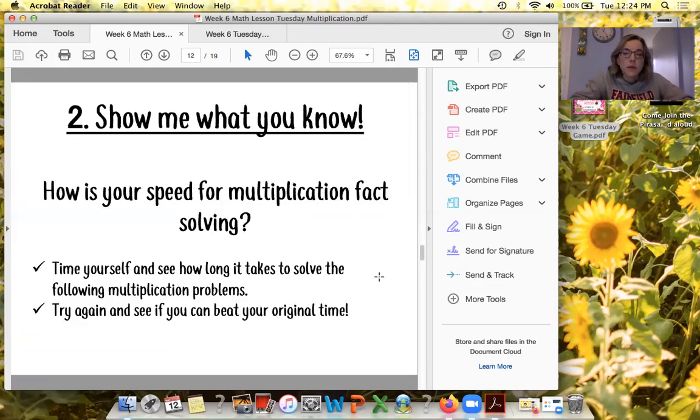All right, I want to move forward. I want to just explain what you're going to be doing here. I want to see what you know. So let's see how fast you can solve these problems. So you're going to be racing yourself. What you're going to do is you're going to time yourself to see how long it takes you to solve the next page of multiplication problems. Okay? So you can use a stopwatch on your phone.